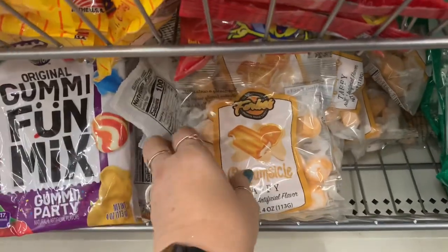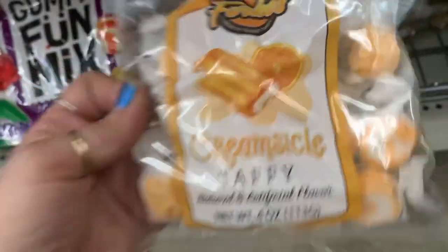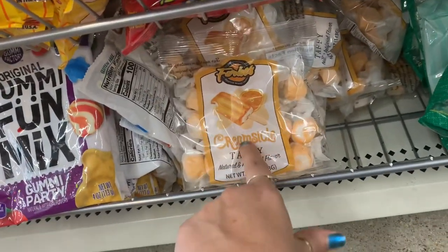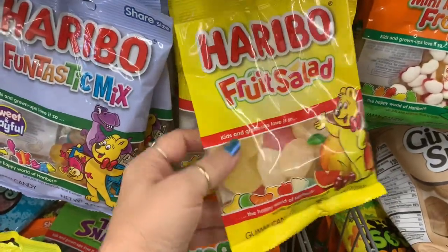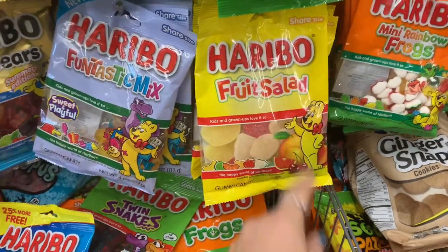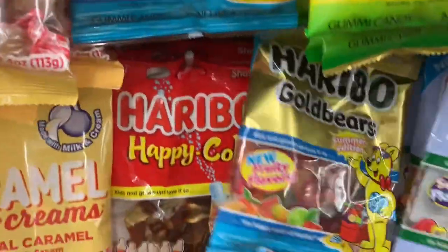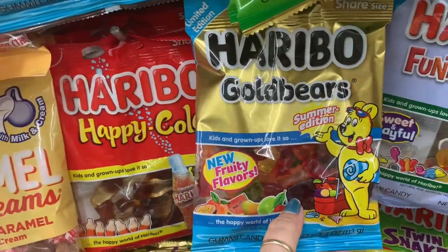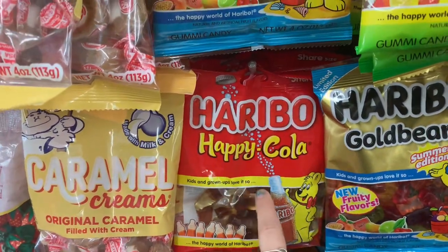I found the Taffy Jackpot. And it's just the creamsicle. But let me tell you, those things are awesome. I also found the fruit salad. Look, see, it's got the pineapple in it. The ones we tried before didn't have them. And these look interesting. New fruity flavors, gummy bears. And then they've got the Coca-Colas too. I might have to get those.